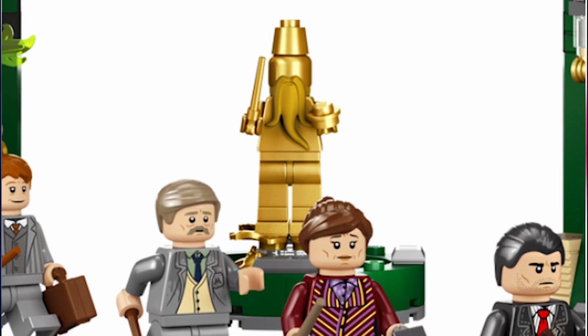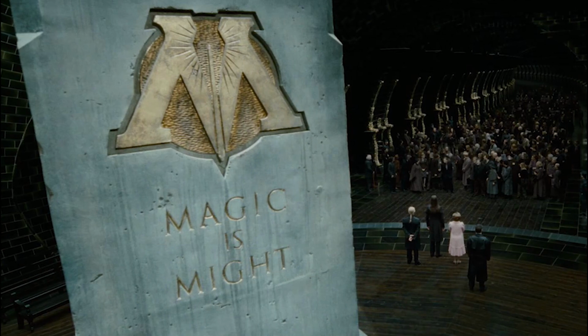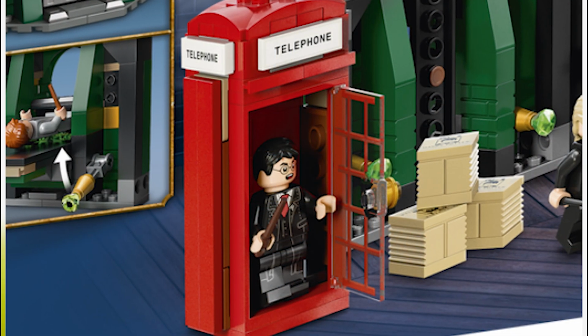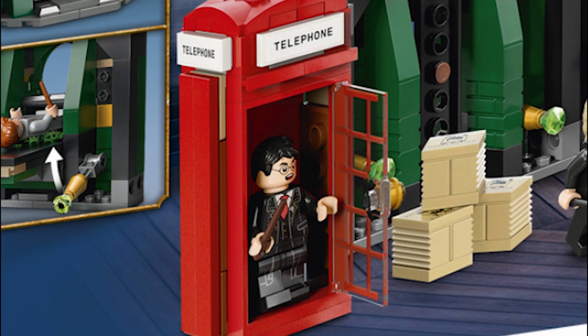Some more evidence which points to that conclusion is the Fountain of Magical Brethren build, which was of course replaced in the Deathly Hallows by the Magic is Might statue. As well as that, we see things like the Prophecy Room and the red phone box, so a lot of Order of the Phoenix references amongst a set dominated by Deathly Hallows minifigures.